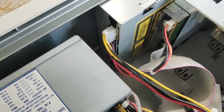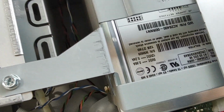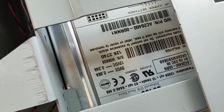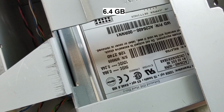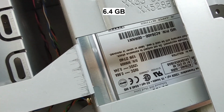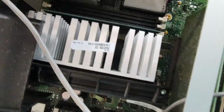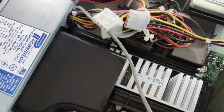Let's see. CD-ROM drive, floppy drive. Here is the hard drive. From this angle, I can't see what capacity it is. I'll have to look at it from a different angle, or maybe you can see it on the video. I can't. And let's see, it's got a RAM stick installed, so it's got everything it needs in here.